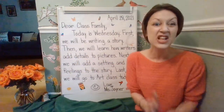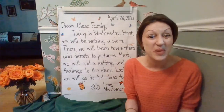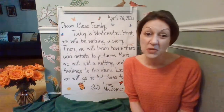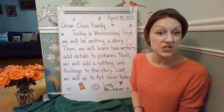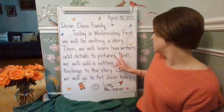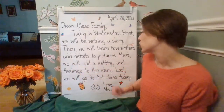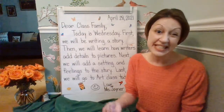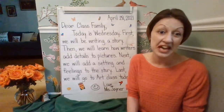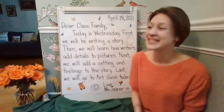Then we will learn how writers add details to pictures. Oh, we will. That's what good writers do. They add special details to the pictures to show some important things. For example, next we will add a setting and feelings to the story. So good writers add details to their pictures, like the setting, where and when the story takes place.